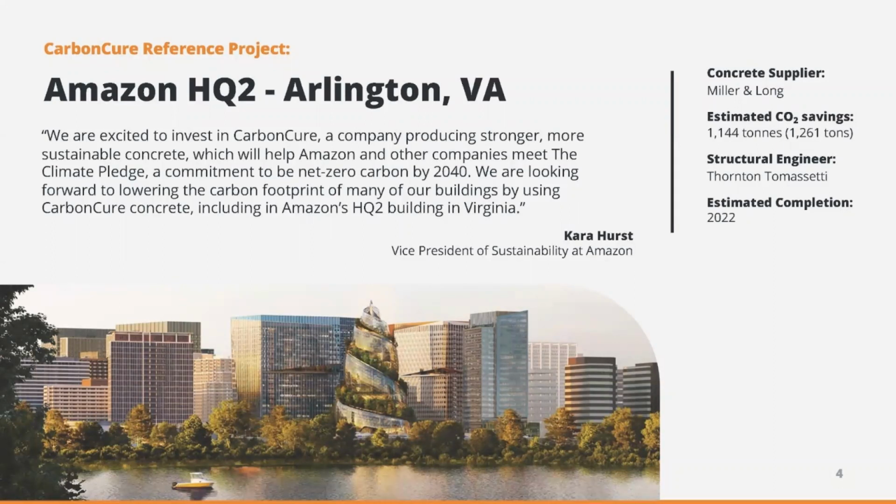This is a really good example where Thornton Tomasetti said, yes, I want to specify mineralized CO2 within the concrete on this job. And then we were able to turn to the local concrete industry and say, okay, who would like to supply this? That opens the door to the conversation around, maybe we should look at a lower carbon technology. And that can encourage them to come online because, as you can imagine, the concrete industry is quite conservative.